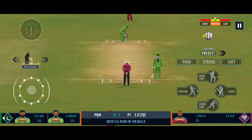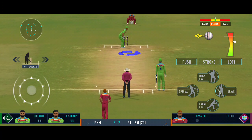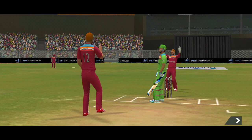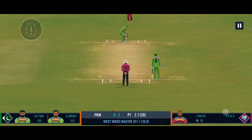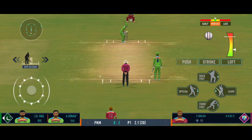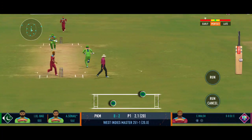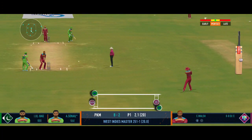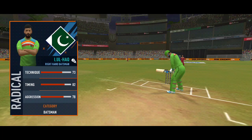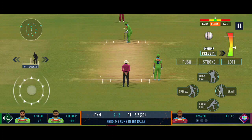The close-in fielder should be on their toes to ensure that the batsman stays on strike. Beautiful bowling, hitting the right lengths. Batsman losing his concentration there. Couldn't time that as well as you'd have liked. Tell you what, the slow ball won't be a bad option on this pitch.